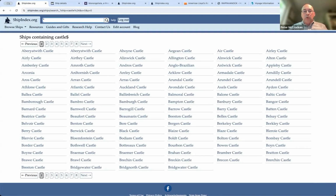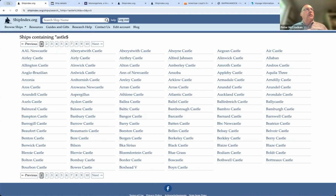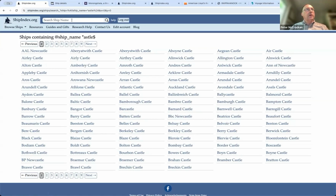So if I do star, which as I imagine you all have done a fair bit of researching, you're familiar with using a star for truncation or for representing any characters. If I do that, I come back with these, but I didn't limit it to only the ship names. That's why I got Aspergillus. So if I do @ship_name star ASTLE $, now I found this in here. I find Arawana, Newcastle, which I had not found before because when I did Castle, it was only looking for that one word. So these are a couple of different ways that you can do some more advanced searching.